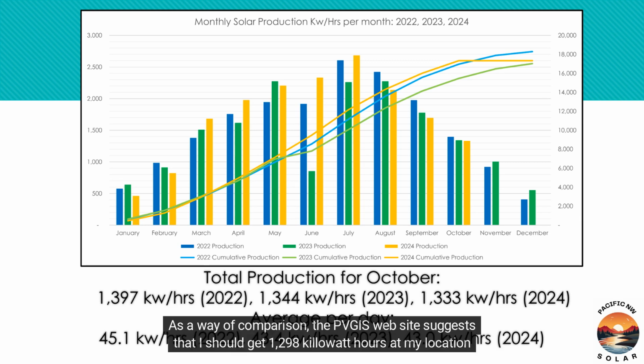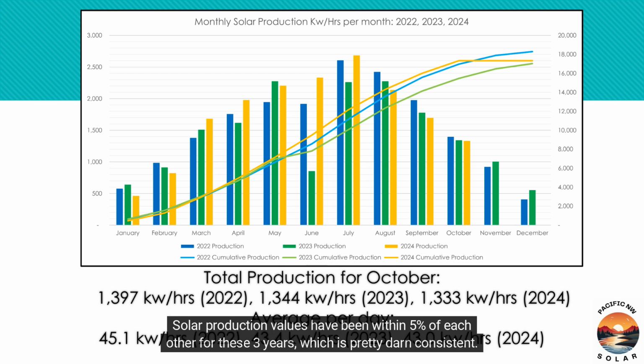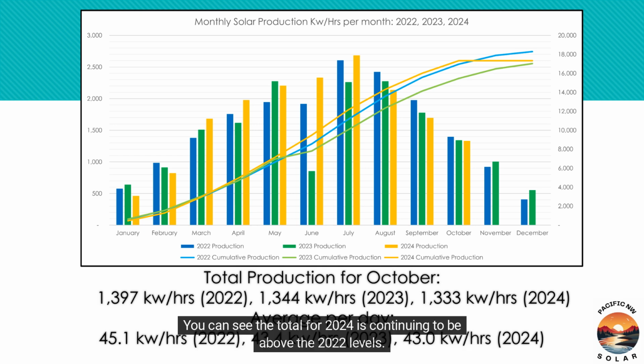As a way of comparison, the PVGIS website suggests that I should get 1,298 kilowatt hours at my location during this month, which I slightly exceeded. Solar production values have been within 5% of each other for these 3 years, which is pretty darn consistent. You can see the total for 2024 is continuing to be above the 2022 levels.